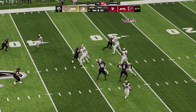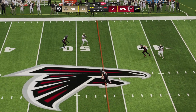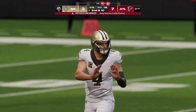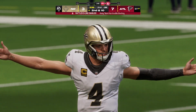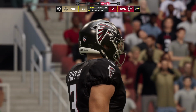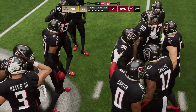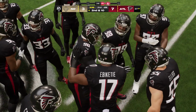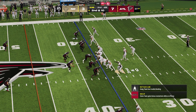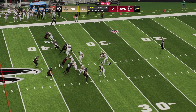On 1st down, Carr. This one deep for Wilson. And it's incomplete. Took a shot, couldn't connect. They geared up and took the deep shot downfield, but it turned out it wasn't one-on-one coverage. Extra defenders in the area, and that one winds up incomplete. Now Carr, after the incomplete pass, brings him up 2nd and 10.